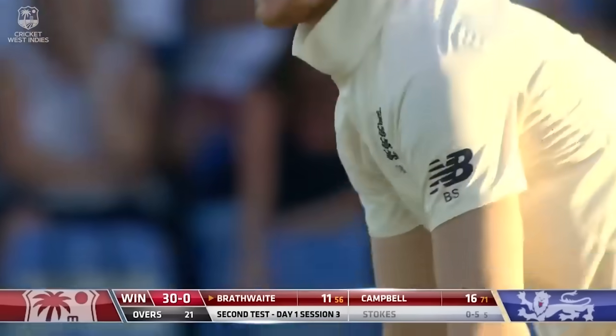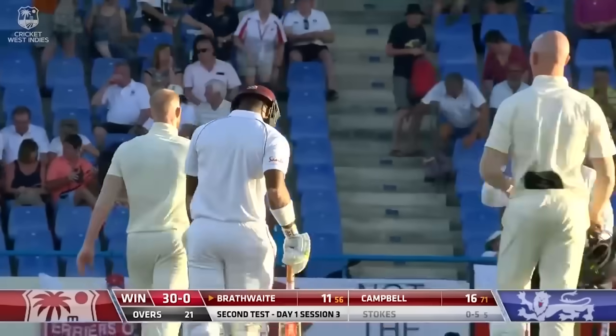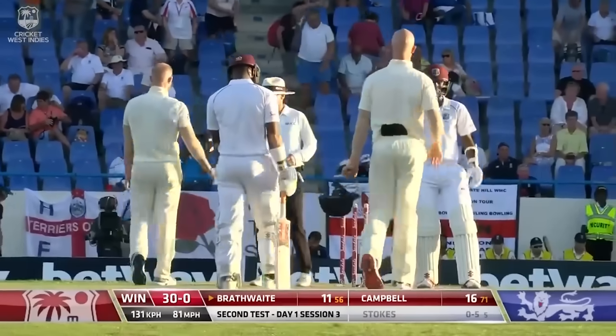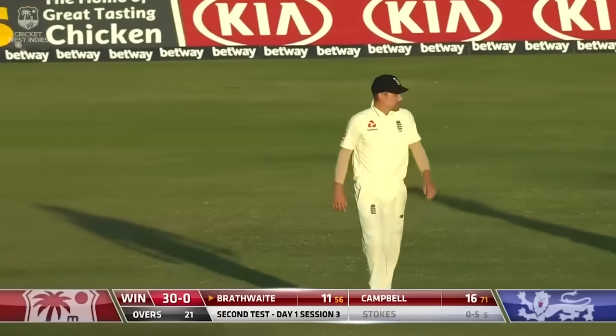That's just dribbled through to the wicket-keeper. 21 overs have been bowled. West Indies have stood firm and they played really well, the two openers there. 30 without loss, and West Indies trail by 157. A good day's work.